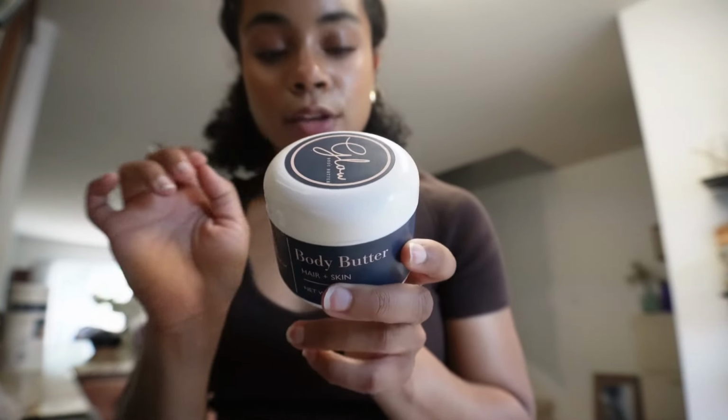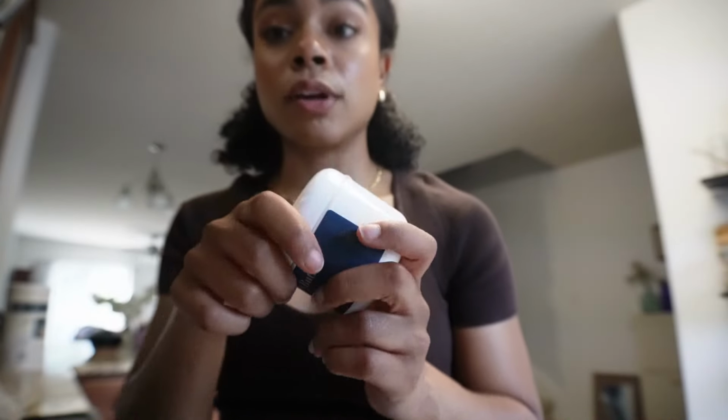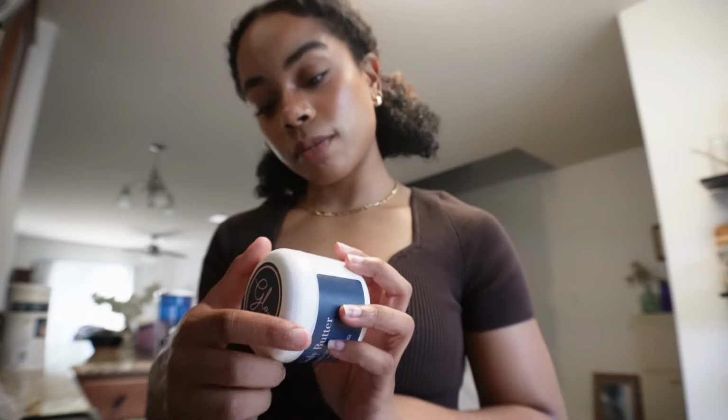So here's the body butter that I got. And it's made of natural ingredients, shea butter, Jamaican black castor oil, coconut oil, and almond oil, which looks like it's whipped. It smells really like coconut, pretty much, and shea butter.